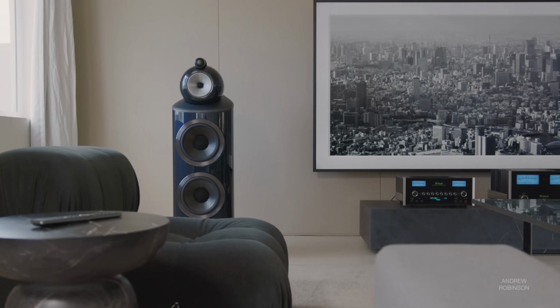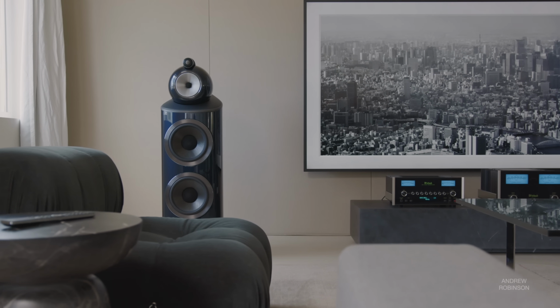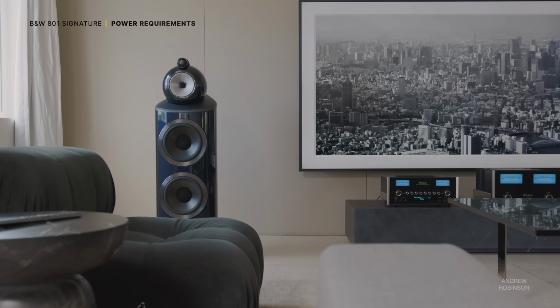Sensitivity is stated to be 90 dB, but before you get too excited, the Signature's impedance fluctuates wildly, ranging from a nominal 8 ohms and dipping lower than 3. Even Bowers & Wilkins' suggested 50-watt power recommendation is a little bit misleading. Despite having relatively amplifier-friendly sensitivity, this is just not a speaker you can skimp on when it comes to power. I know it can be fun to test speakers on budget amplifiers and proclaim them as good or better than everything, but the 801 Signature is not a loudspeaker you cut corners with regarding power.